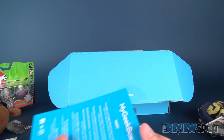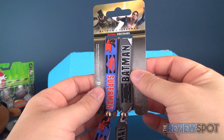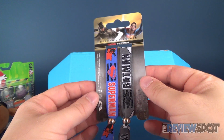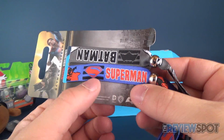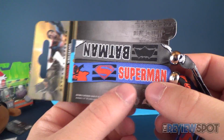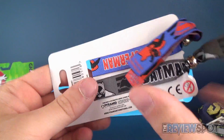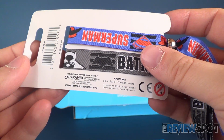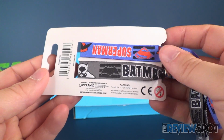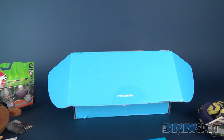It's not staying together. What we have also as well is some festive wristbands from Batman v Superman. You can select either Batman, you can select Superman, which also has the same colors as my logo. The red, the black, and the blue. Here's Batman. There's the back of it. This comes to us from Pyramid International, www.pyramidinternational.com. Not recommended for ages 0 to 3. Oh! We have a card. We'll get to that in a second.